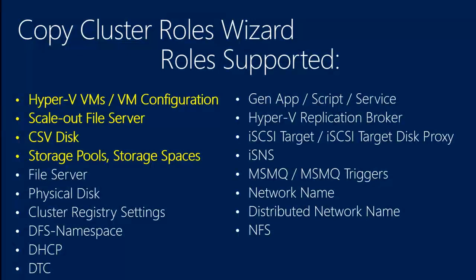Okay, at a high level, we've already talked about the 4 important cluster roles that the wizard can migrate. So it can migrate the Hyper-V workload, the scale-out file server, CSV disks, storage pools, storage spaces. It can also handle the general file server role, physical disk, clustered registry settings, et cetera, et cetera. So it can handle a lot more.